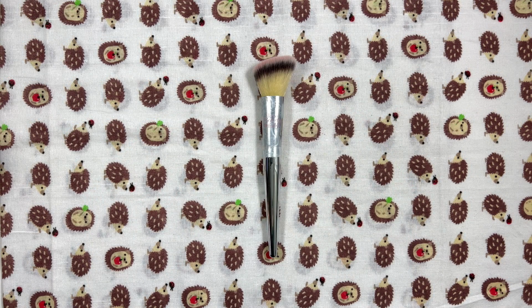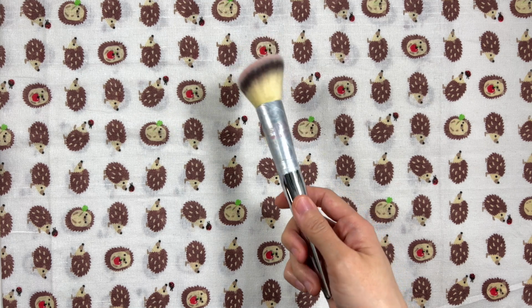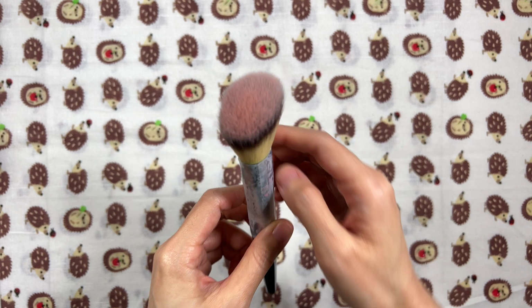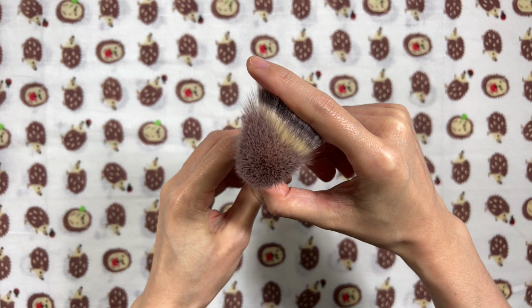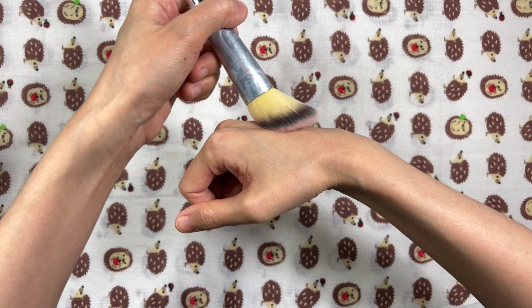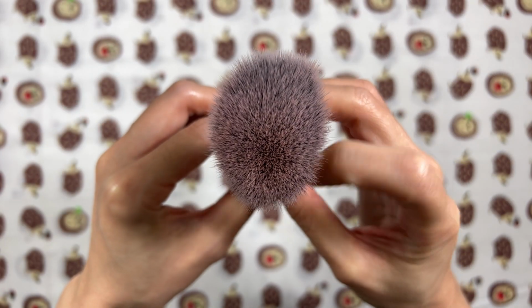Here's the IT Brushes for Ulta Angled Blush Brush number 227. I'm generally not a fan of angled brushes, but I heard great things about this one. The handle feels weighty and sleek. The head is very interesting. It's on the medium to dense side, but doesn't feel too dense when used. So you've got some looseness inside. It can apply blush both in diffused and targeted ways depending on the formula. It's soft and I think it would also work well with liquid and cream blushes.